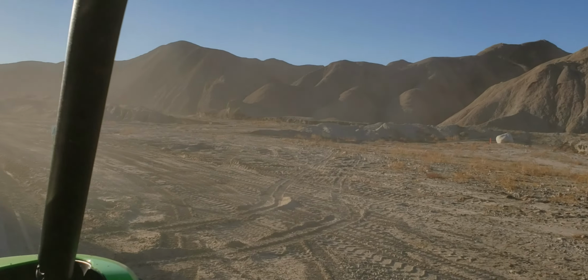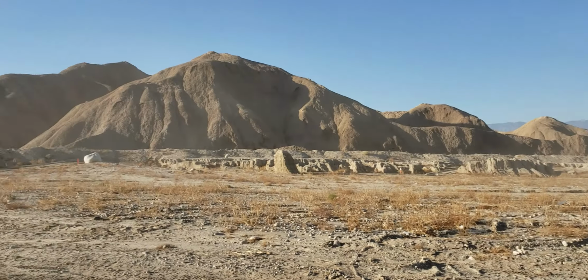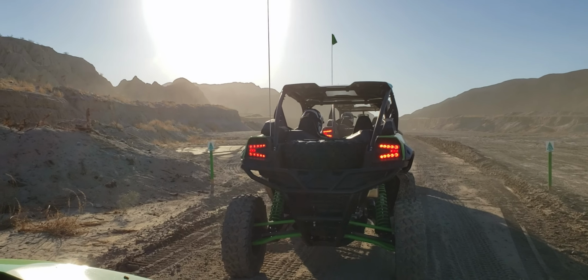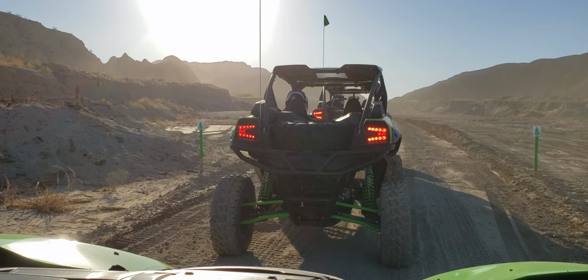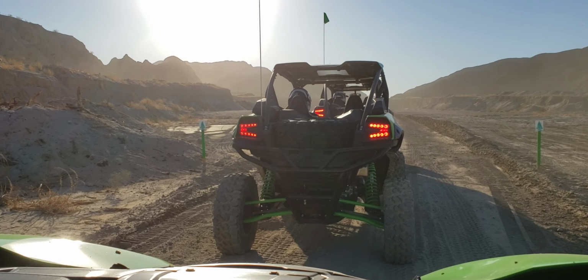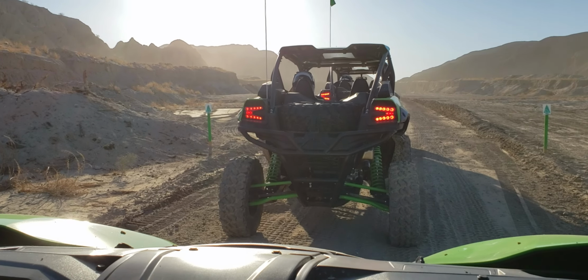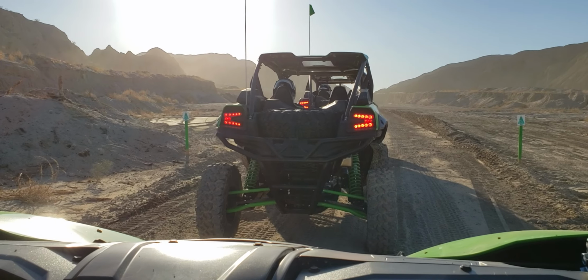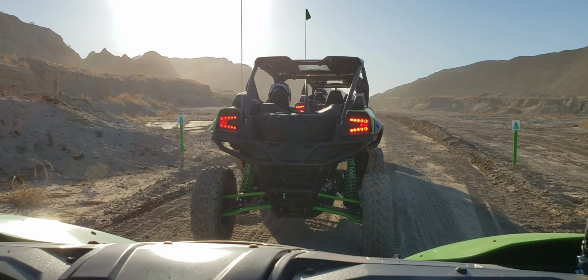Dusty, but it is beautiful out here. This is a great proving grounds to be out at. Perfect setup for a demo course. Not sure what lap two has in store for us, but I'm sure it's going to be good. Inside the cab, I've got a nice little acceleration lane here again. So, again, just take off nice and smooth and then hammer it. Let's wait till the person in front of me gets down.